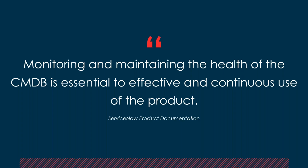Yeah, so that's a big thing. It's not just about supporting the business. It's about getting the most out of the tool, if you're already a ServiceNow user, leveraging as many features as we can in that tool. And this quote here is right out of the ServiceNow documentation. I call it out: monitoring and maintaining the health of the CMDB is essential to the effective and continuous use of the product, right? So ServiceNow's recognized this.